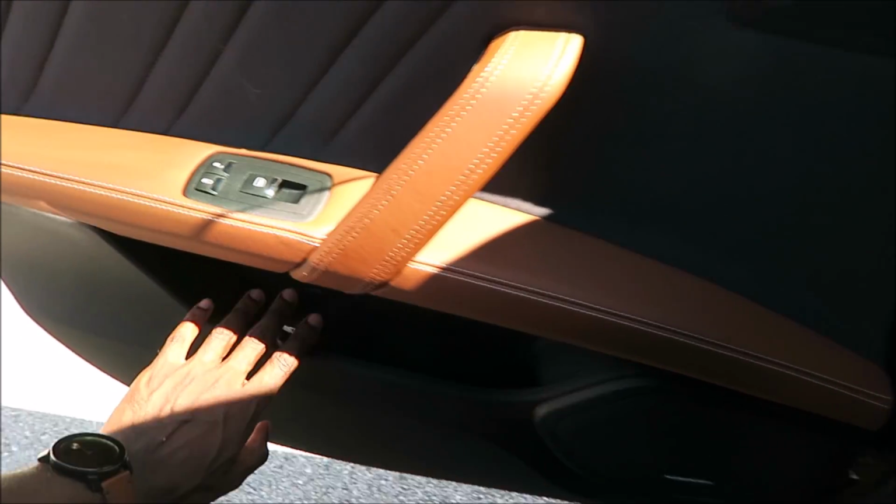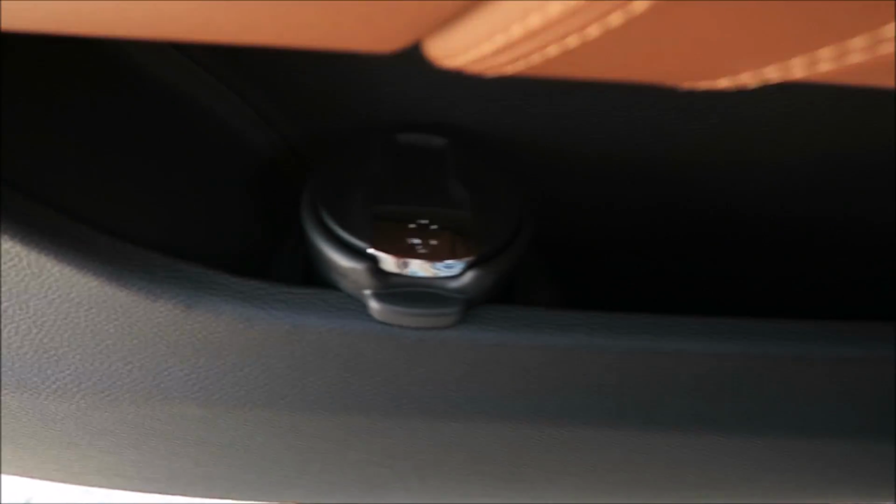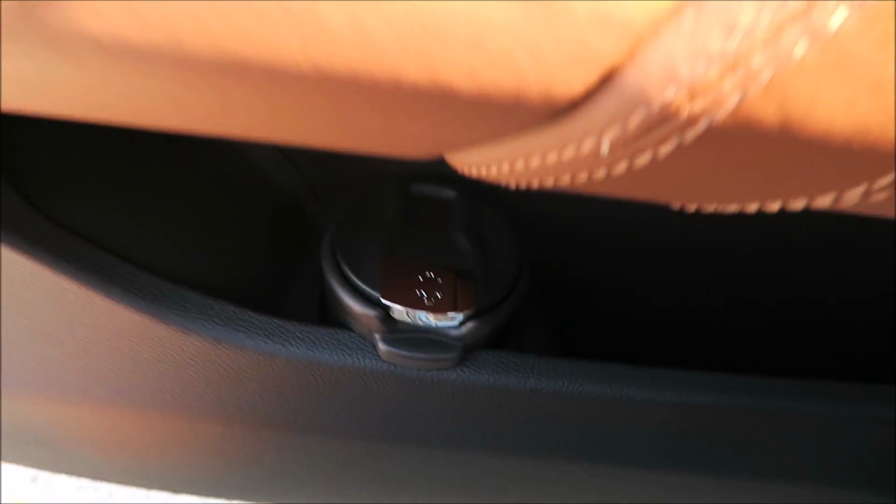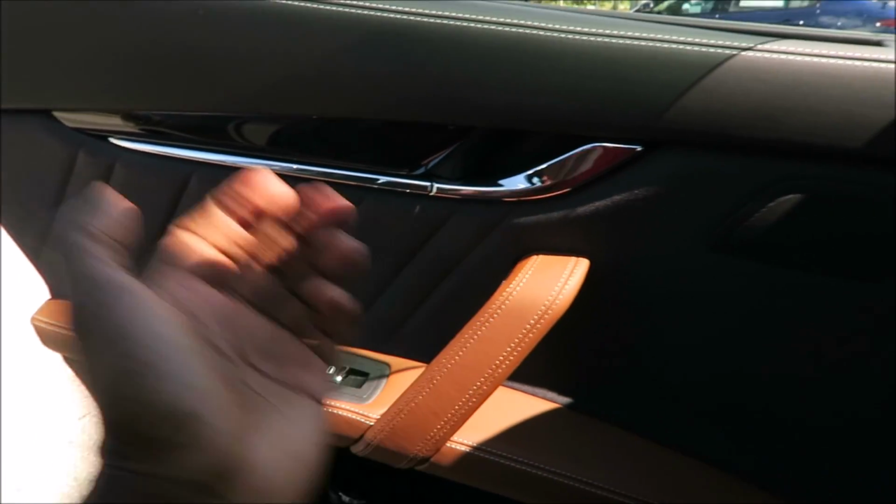You do have an ashtray hidden under here. So you guys can't see that. That is an ashtray here. I'll just fold that up. That is still there for anyone who smokes in the back.